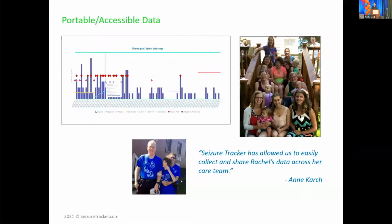This is Rachel. She has Dup15q. Paul and Ann Karsh have been using Seizure Tracker for years. I was hoping Ann could present next to me today, but they were unable to come to the conference. So I get the honor of sharing a short bit of information about their story and their use of Seizure Tracker. Rachel's an adult now.